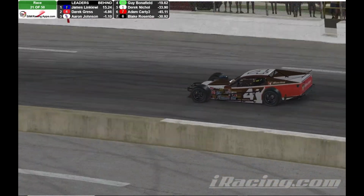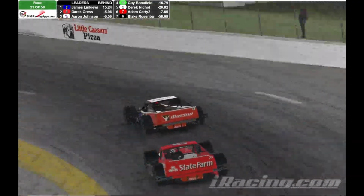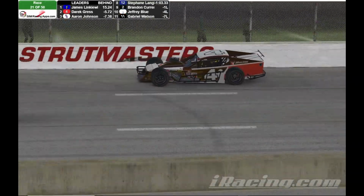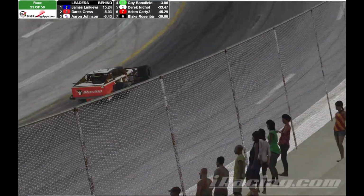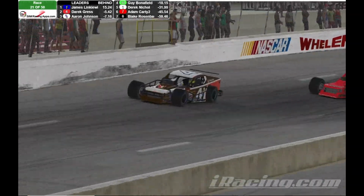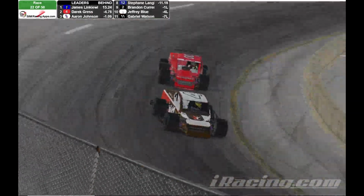Johnson still all over the back bumper of the 4 of Derek Gress. Aaron Johnson about half a car length back. Just can't find a way to get underneath that 4 car. The fast way around this racetrack is the low line. Johnson very good, it looks like, in 3 and 4. Maybe not quite as good in 1 and 2. Johnson maybe better into the corner.